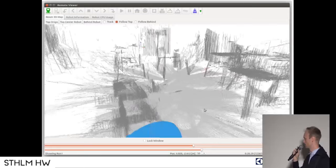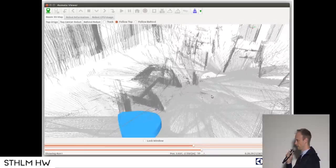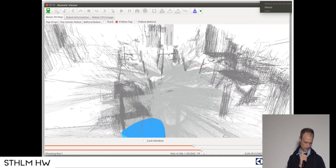Here is another, this is like a kitchen. You see several chairs here, just to the left there is this Trip Trap chair and some other chairs around. So there's a lot of information and data we get there.